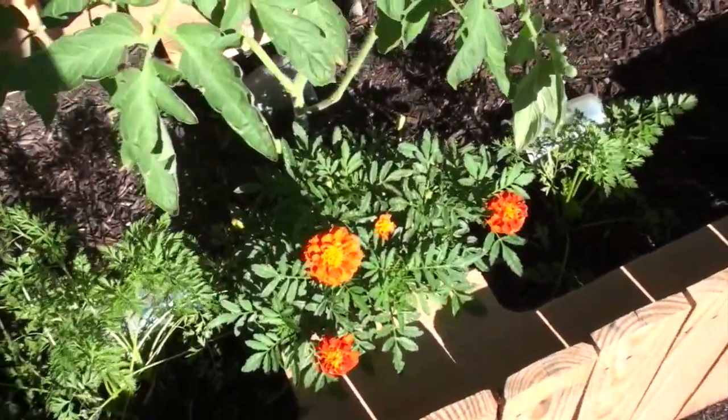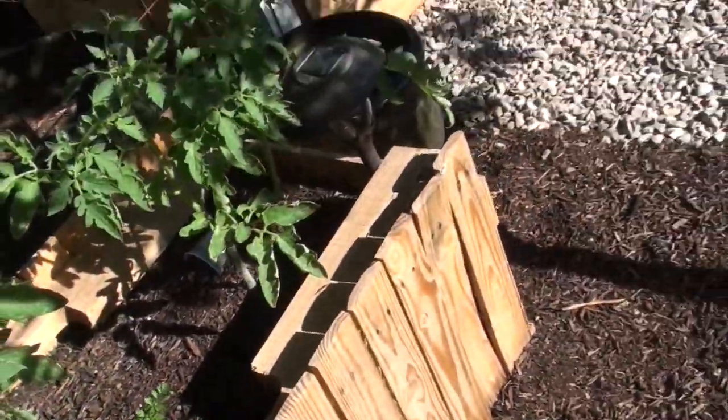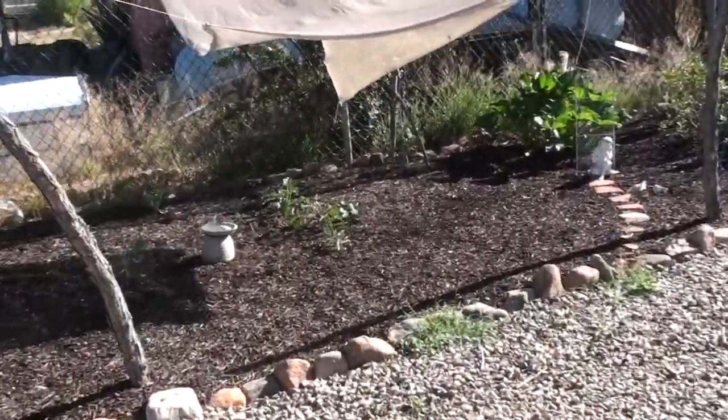This marigold's looking beautiful. So, yeah, did that, and the beast got a major haircut, y'all.